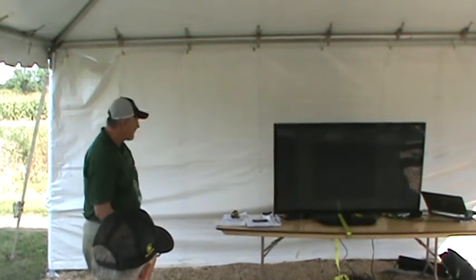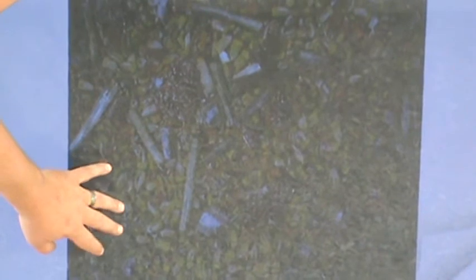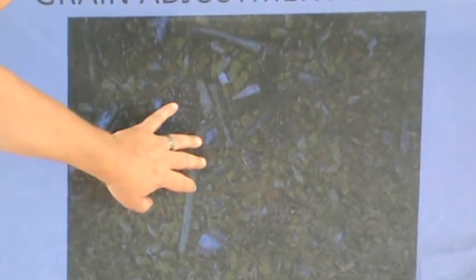It's the simplest way of figuring out what's going on. Boy, I wish I could see that. That's got sticks and cobs in it if you can't see it. So we've got a scenario in our grain tank. The grain is actually good quality. There's not a bunch of busted up kernels. Kernels look nice, but we've got cob pieces and some stalk pieces in there.